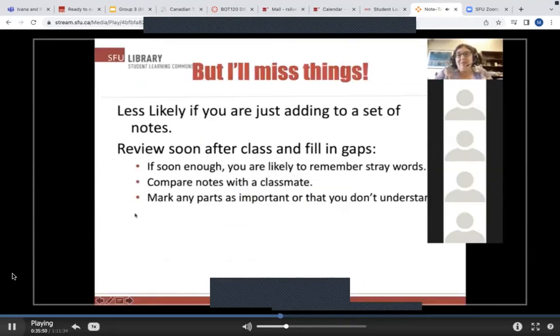Some people are really worried about missing things if they're taking notes by hand. Quite apart from what we talked about before, it's always good to review right after class or within 24 hours. That puts it in your long-term memory anyhow. But one advantage also is that you can fill in gaps. If you have 10 minutes between classes and you use it to review your notes, you'll probably remember, if you have an incomplete sentence and then had to move on to writing something else down, the words that you're missing, and be able to fill it in. And especially if you do it with a buddy.